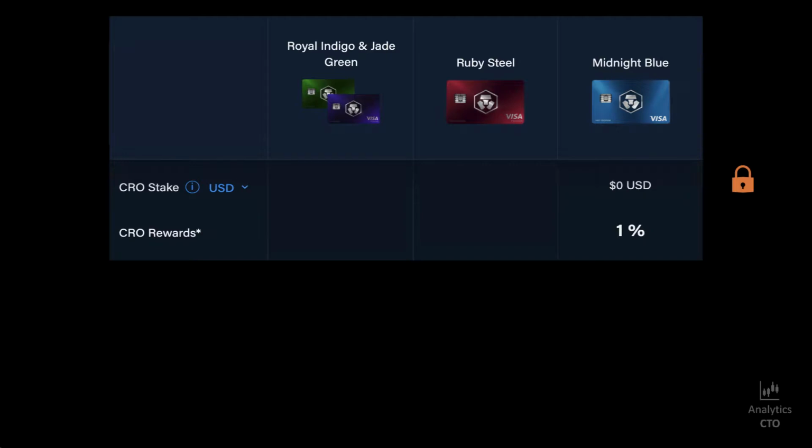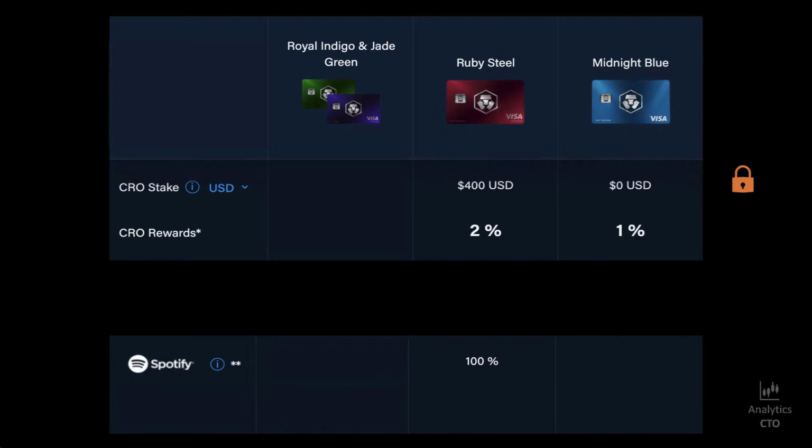The Ruby Steel card is my recommendation for most new users and will require an initial stake of $400 worth of Crow. The exact amount will vary in your country. This card level provides you with a 2% return on your purchases, provides free Spotify when the subscription is paid with the card, and is not like other plastic cards that you currently have. This is a very impressive steel card which I guarantee will make friends ask you about it, and which gives you the opportunity to collect referral rewards. More on that later in the video.